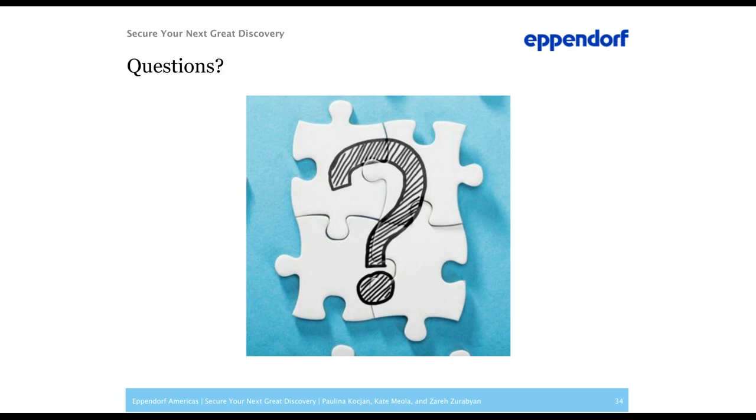Right. Thank you, Paulina. And we've got another question here. Can the same principles or techniques be used to store SARS-CoV-2 vaccines? Hi. Yeah, so absolutely. The workflow that we're presenting here today can really be used for absolutely any type of sample or really anything you're storing in your ULT freezer.